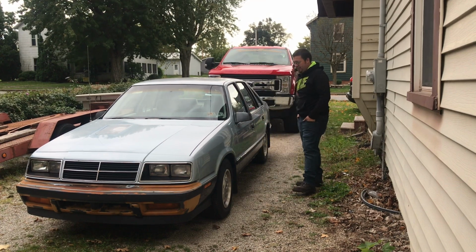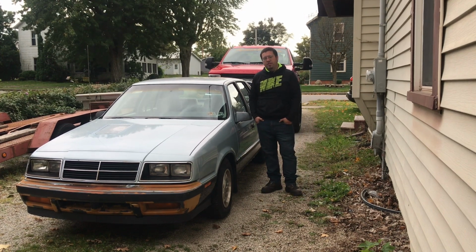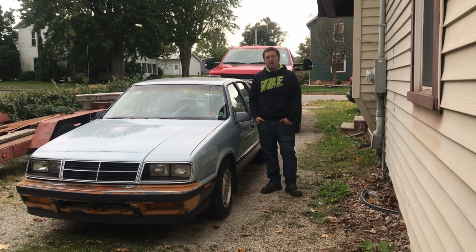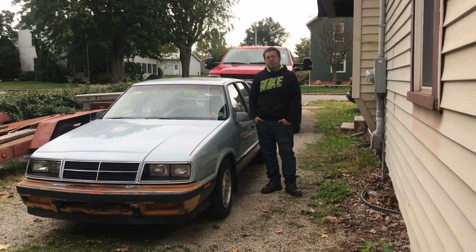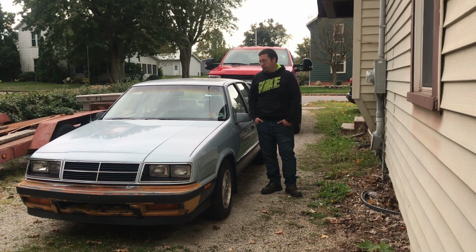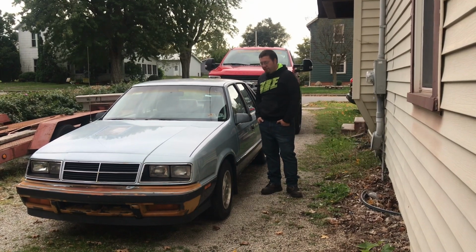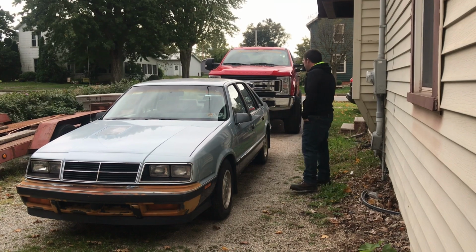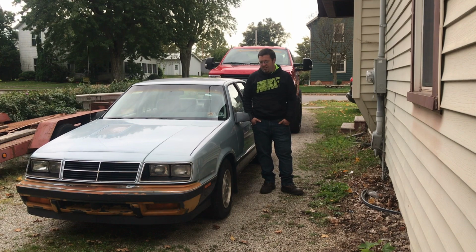It is a 1986 Dodge Lancer with the 2.2 turbo engine. It does have some previous modifications, as in a better cylinder head, the newer fuel injected cylinder head with roller rocker arms, a Mopar ECU, and now the fuel pump upgrade. It is a 5-speed manual, front wheel drive. It's a pretty neat looking little car. I'm really excited to clean it up.